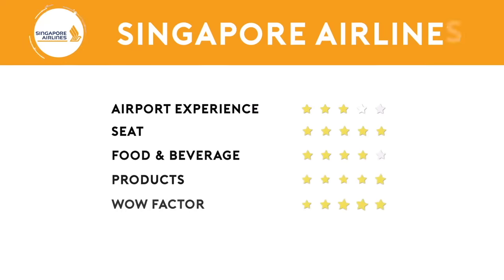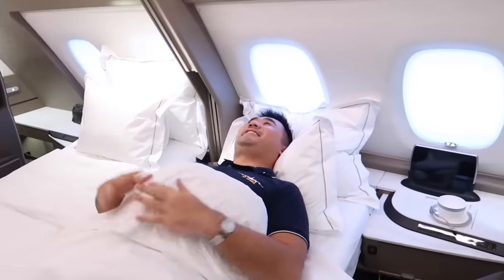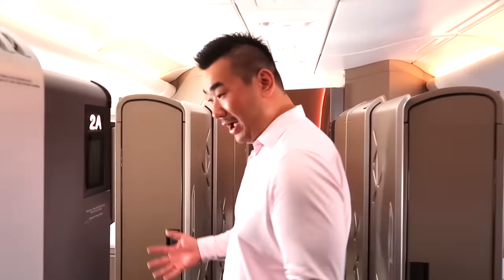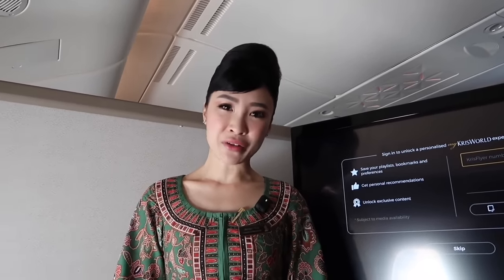Number 3, Singapore Airlines. First passenger to try out a bed on Singapore Airlines. On this A380, there are 2 of these double suites, so you can combine them into a gigantic double suite. Welcome aboard Singapore Airlines SQ856 to Hong Kong, Mr. Sam. Let me just do an introduction of the aircraft. This is where you can store all the amenities. The mirror over here, the step panel over here.